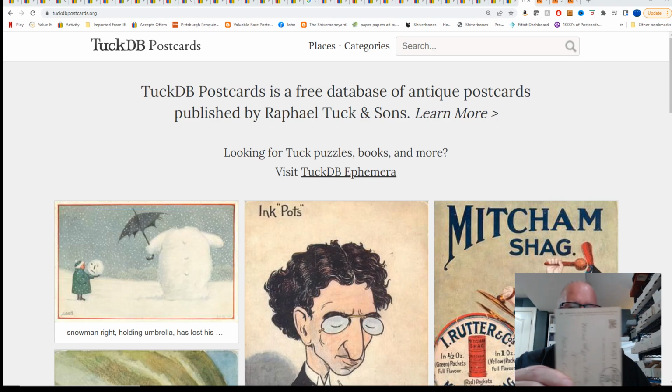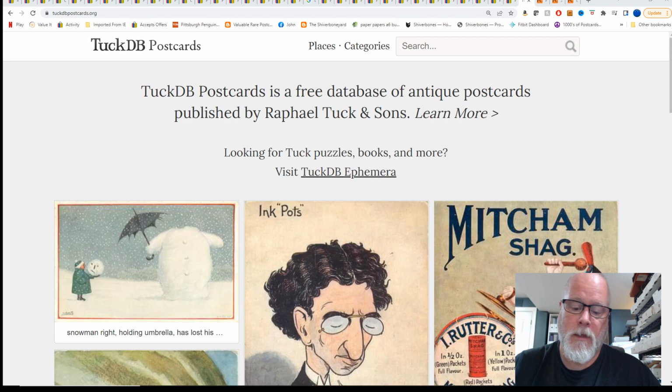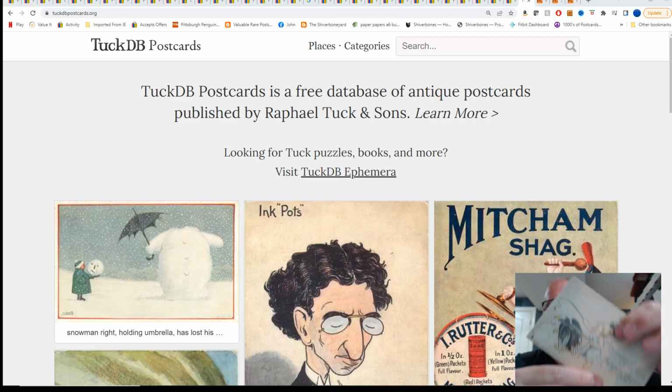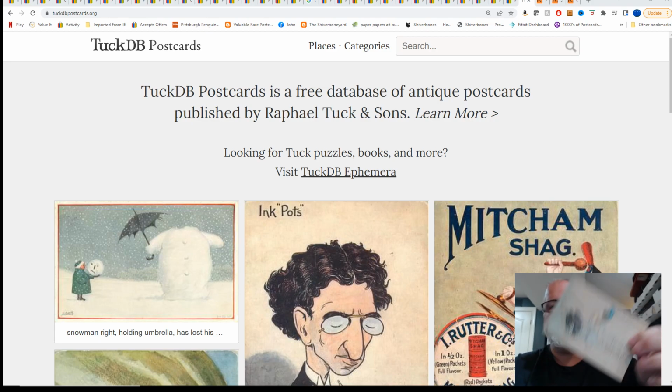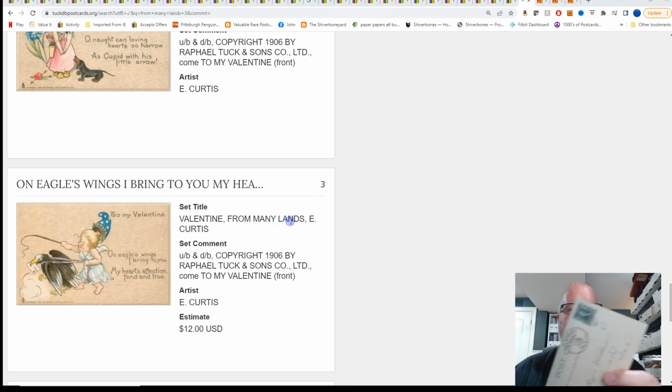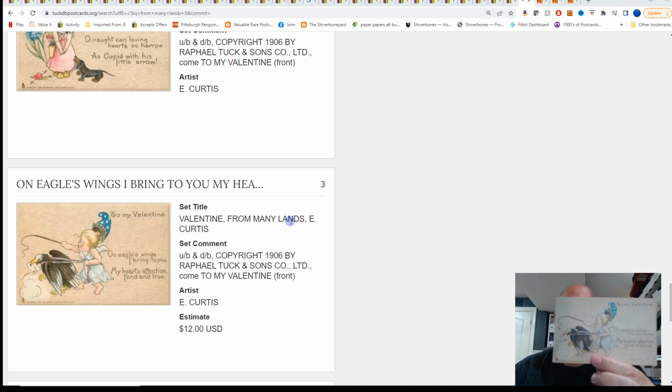You can search them both under this database, but you take this information right across the top here. It's going to say, like, this one is something from many lands, and then there's usually a series number, but you can type that information into the search. So I'm going to type that in. I typed in from many lands. It's actually Valentine's from many lands, and there was a series number on it.